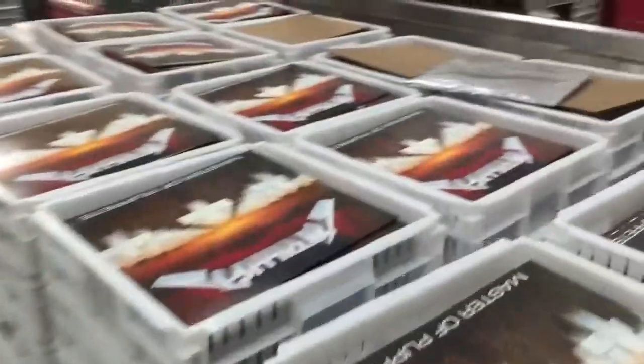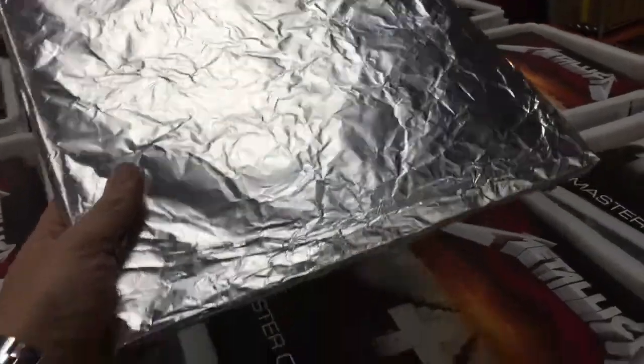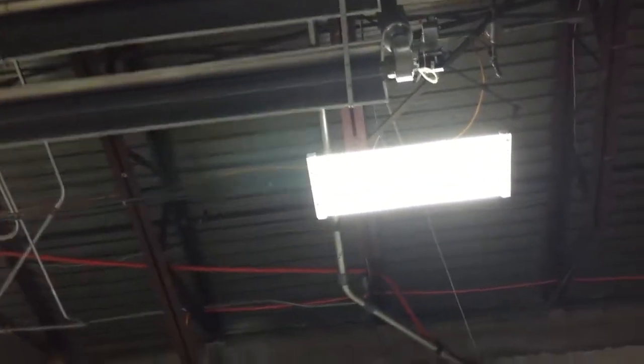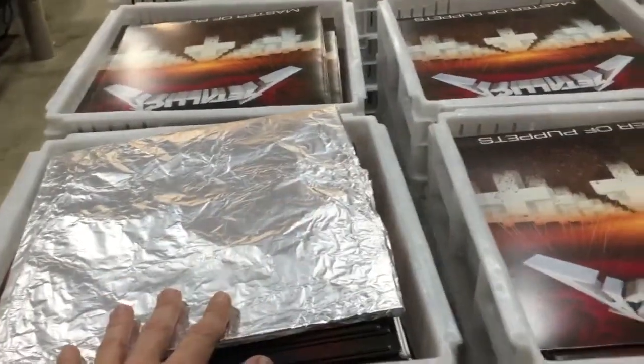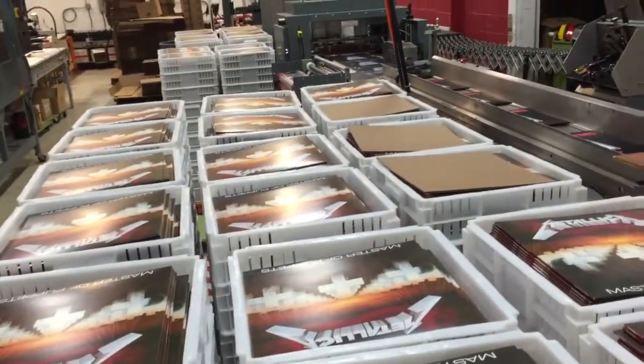So last night I came up with this idea, and we put a bunch of them together, and these are just little heat shields that will reflect the heat from up there. As we all know, aluminum foil is heat reflective. So these will get put on top of the crates in the assembly room, and then keep all of the records safe when the heater is running, because it's 15 degrees outside.